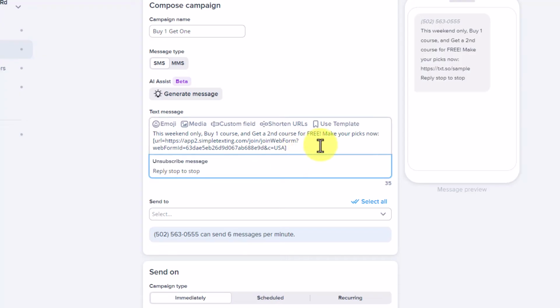Now, immediately down below, you will see that there's a section called Unsubscribe Message. And this is also a best practice, reminding those whom you are communicating with that they have an opportunity to unsubscribe or stop receiving messages from you. In this case, the word is stop, so as long as they text the word stop in reply, they will be removed from this list and no longer receive messages. I'm going to come down here and just hit enter on my keyboard, just so there's some separation between that message and the link that I want them to click.